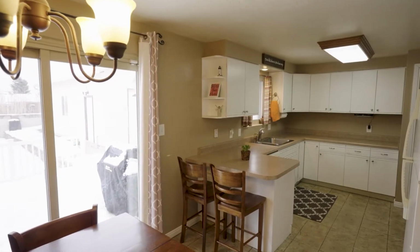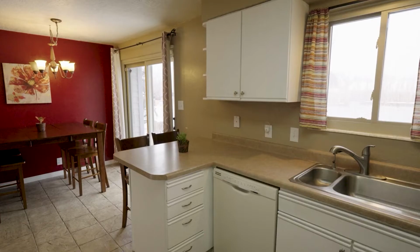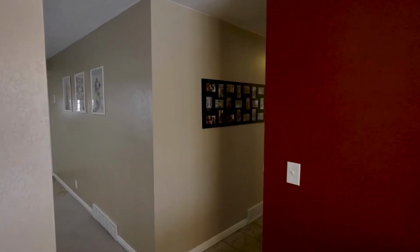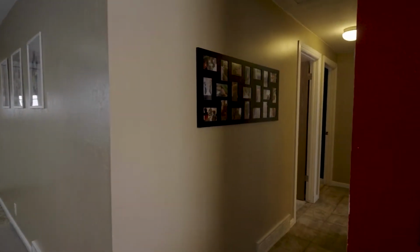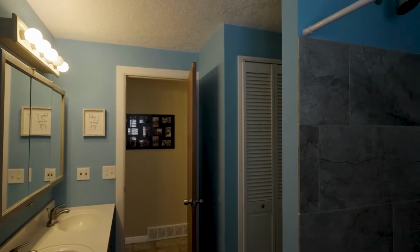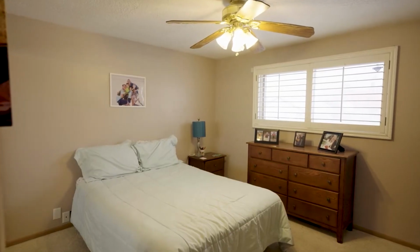This kitchen is so wonderful. Lots of cabinet space, and those convenient sliding glass doors are fantastic. Wonderful. And going down here to the hall, you'll notice that there's 3 bedrooms. So you have a room that could work as an office, or it could work as a kid's room, and then you'll even see the primary bedroom, which does have guest access to the bathroom.